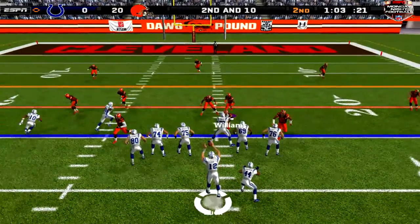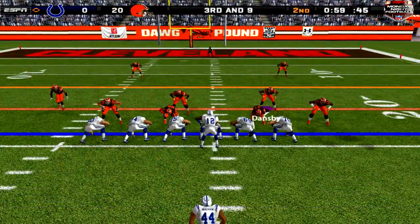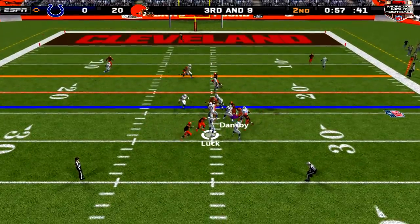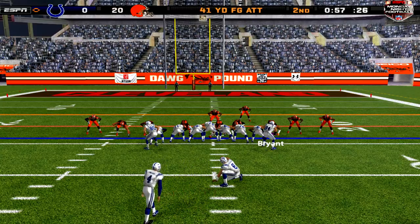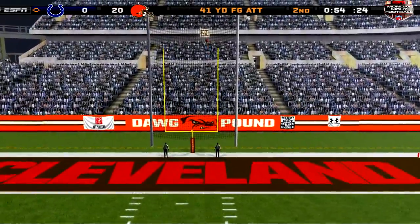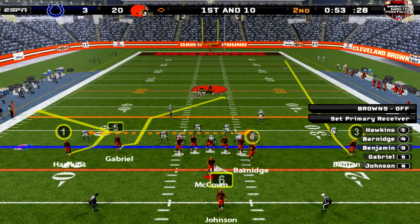Now on 2nd and 10, Luck goes back to pass and completes it to Johnson over the middle for a very minimal gain. 3rd and 9. Andrew Luck is caught in the backfield. So with 57 seconds left, Adam Vinatieri will come on for a 41-yard field goal, and it is good. 20-3.